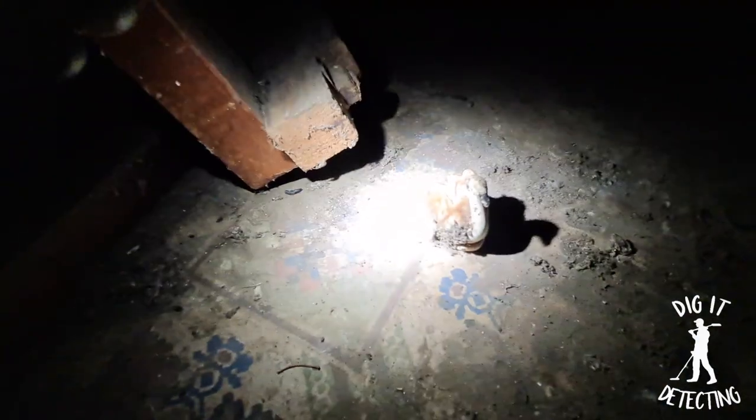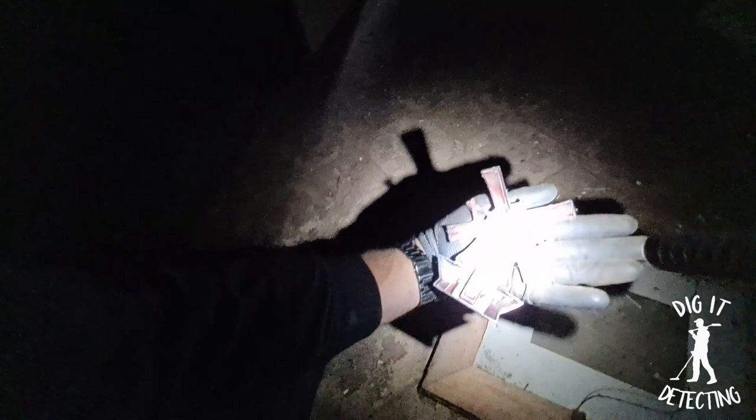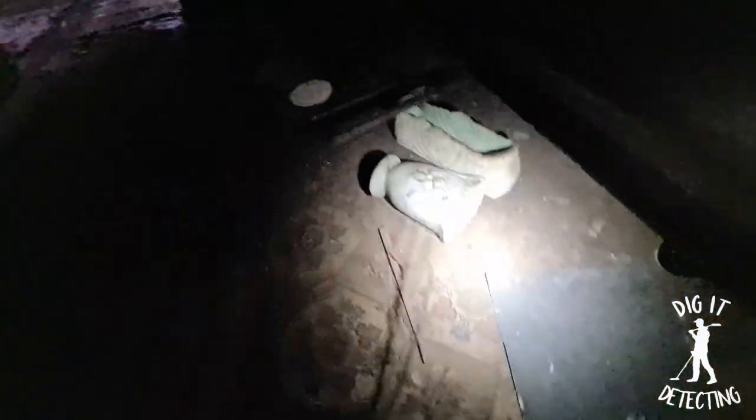Oh, look at that. That little swan. How cool is that? So dark in here. Look at this, we've got a copper windmill decoration piece. That's pretty cool. Very cool. Little butcher knife. Hoo-hoo! Someone's made a stabby fork to toast their stuff with.